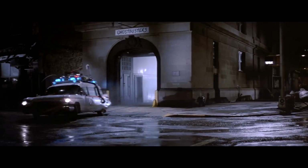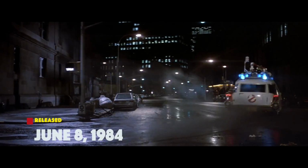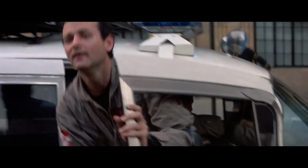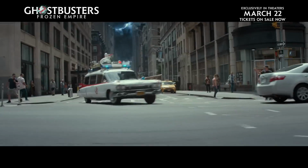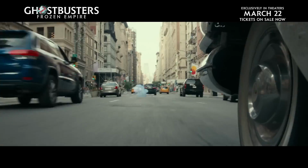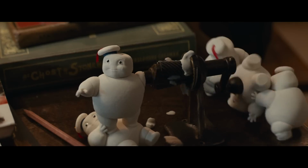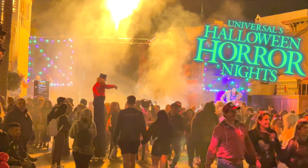The Ghostbusters would be a perfect choice. With the franchise about to celebrate its 40th anniversary and getting ready to release the newest film and 4th installment in the franchise, Ghostbusters: Frozen Empire, this is a perfect fit for Halloween Horror Nights 2024.